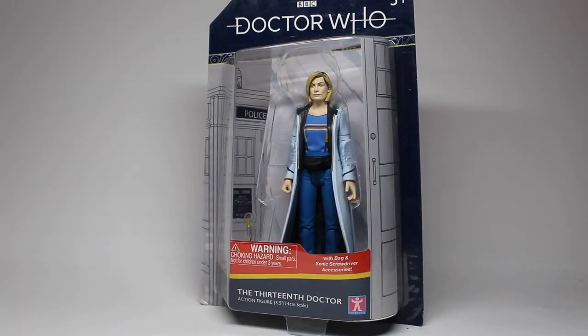Hello everyone and welcome to another What I Think review, and today we're going to be looking at this. This is an advanced look at the new US exclusive blue shirted 13th Doctor figure.